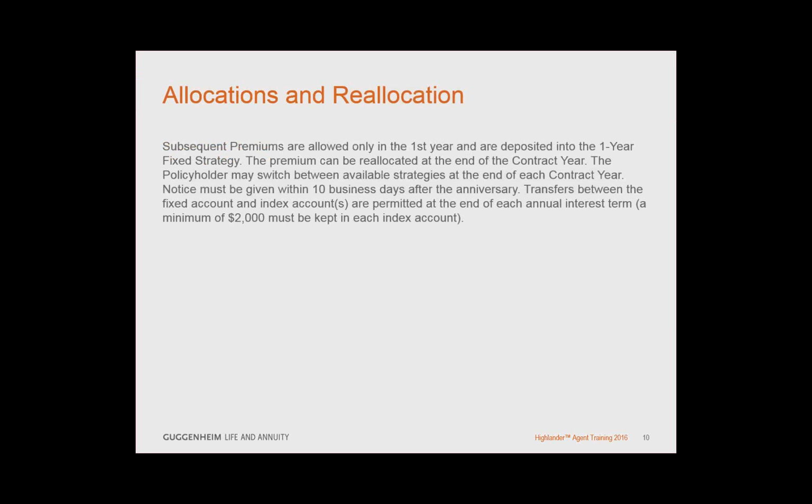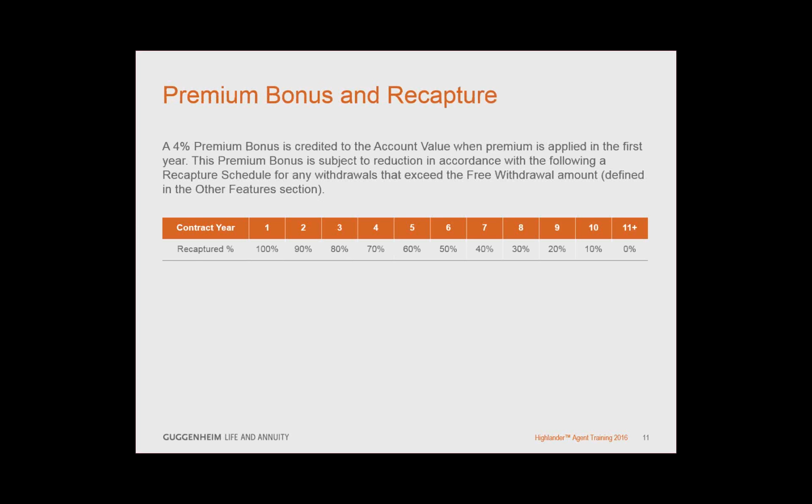We do offer allocations in multiple strategies at once, and you can reallocate each year. We just ask that if you keep any of the assets in one of the index strategies, it's a minimum of $2,000 to be put in there. And then the first bullet point was our rates, the 45% participation rate and the 5% cap. The second bullet point that I'd love for you to write down, just so you can keep a little chart here, is our 4% bonus on the initial account value premium that goes in there. It's a real account balance bonus of 4%.